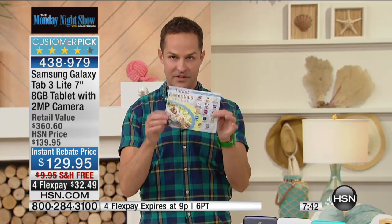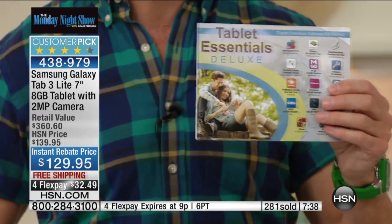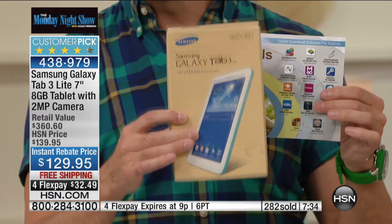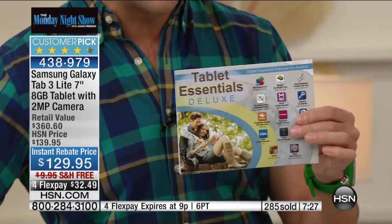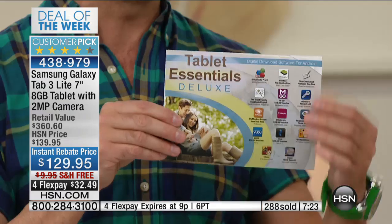And I want to show you, actually. This little paper comes along in your box, and I will show this as well. It's beautifully boxed. This is Bow and Go. It just is so classy. When anyone sees the Samsung name, they know that you're a smart shopper. They know that you bought the very, very best. So the Tablet Essentials comes along. Here's all the apps that you can download, and the apps are wonderful. Janice was saying she downloaded a ton of them.